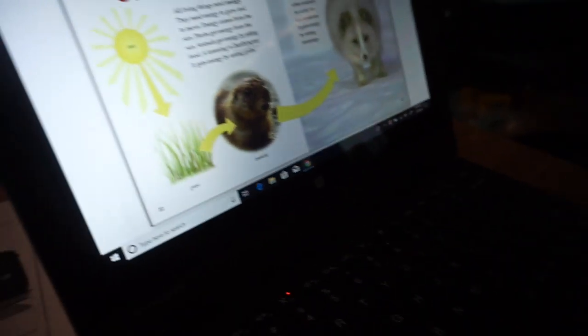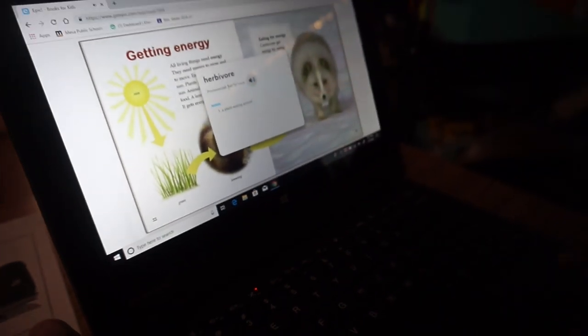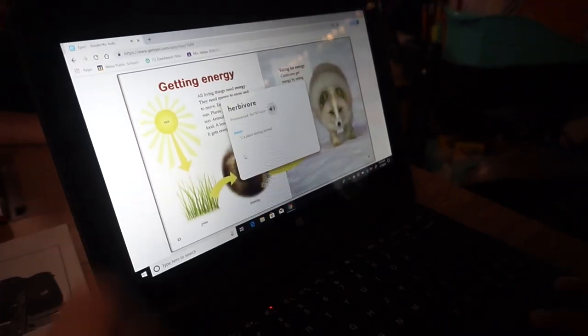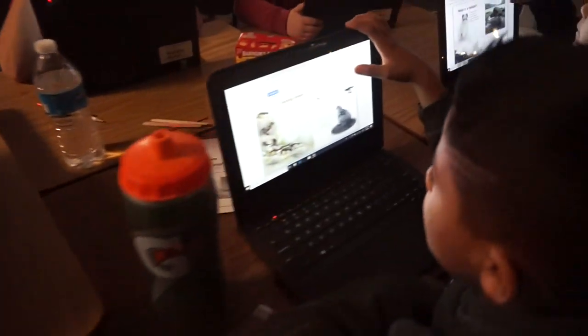Which word is it? Click it. Herbivore. It's a plant-eating animal. Hang on, just a second. Don't start reading yet. Just look through the pictures.